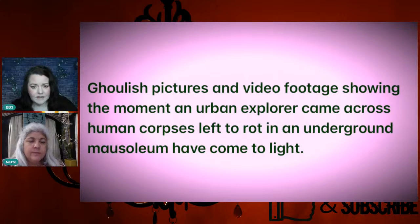Ghoulish pictures and video footage showing the moment an urban explorer came across the human corpses left to rot in an underground mausoleum have come to light. Yeah, see, if I was that urban explorer, I would have tripped over my own 2 feet trying to get the heck out of Dodge if I ran across some bones like that.